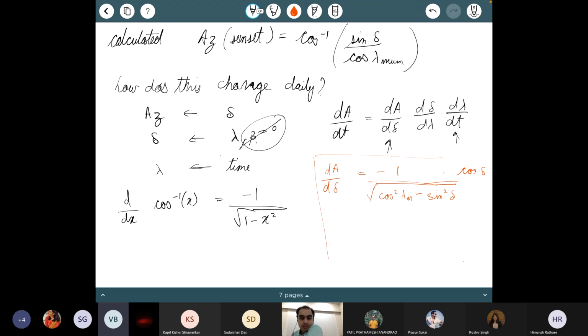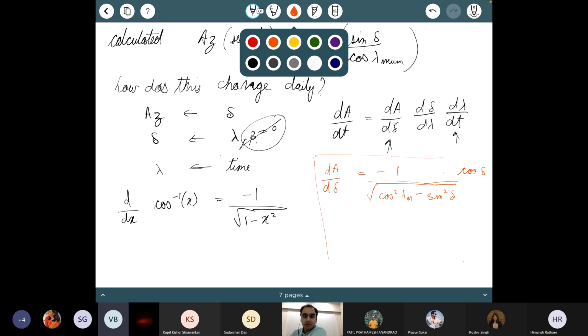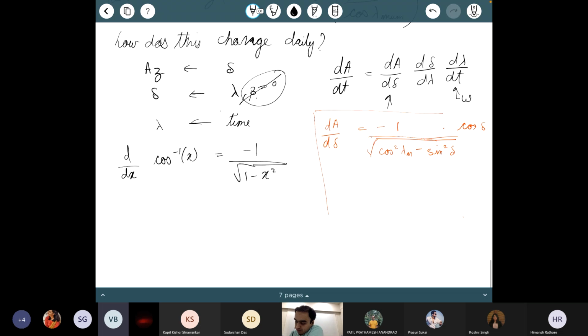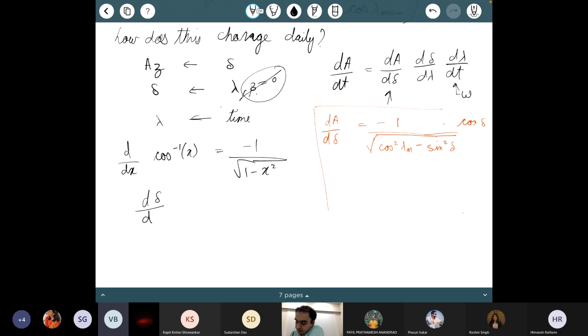Anyone got a different answer than this? I will interpret that silence as a no. This was simply equal to omega. So now I'll give you the third part which we need, which is this d delta by d lambda. We have not solved that part, but I'll tell you the answer.